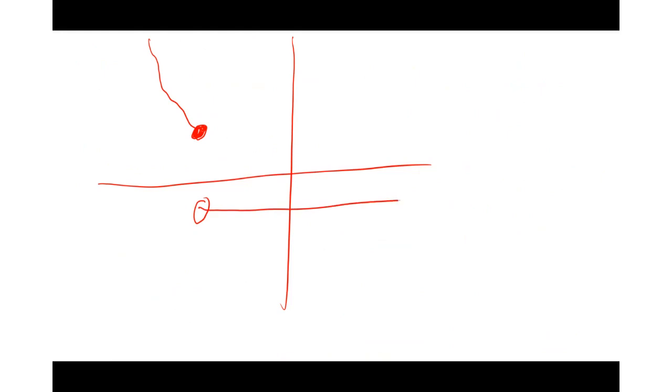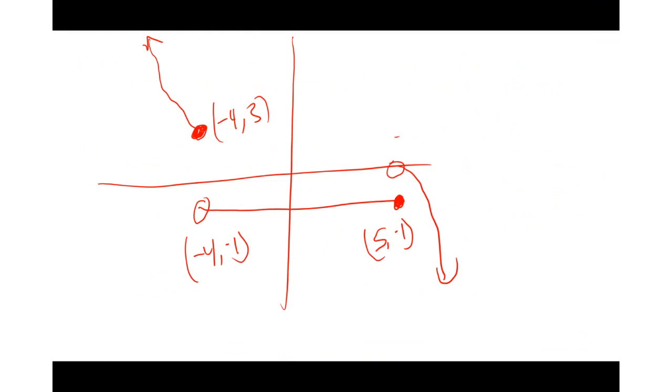All right. Let's try one more. Let's go here. I'll close this end. Let's go here, we're going to close this end. And then let's go here, and we're going to close this end. All right, so this is negative 4, 3, negative 4, negative 1, 5, negative 1, 5, 0. Let's go domain, range, increasing, decreasing. I'll have some follow-up questions. Go ahead.